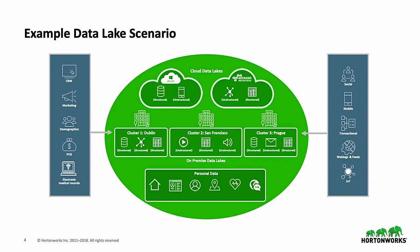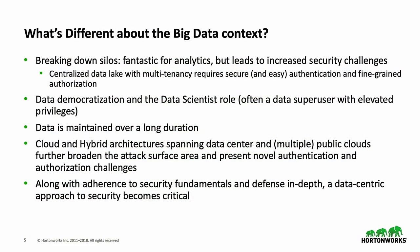All of these are considered personal and protected by GDPR, for example. So we're seeing a lot more of this data within these multiple data lake contexts, and we want to be able to offer the right protection at the right levels across this heterogeneous environment. So you might ask, what's different about this whole big data context? The big data platforms and environments are great for analytics, but they pose a few security challenges. Centralized data lake security as well as multi-tenancy require you to have a consistent model for authentication and fine-grained authorization. The data democratization adds to the complexity and challenges here, because your data scientists want to be able to have unfettered access, and they don't like all of the security controls that you may want to impose that are going to keep you out of jail, essentially. So there's a conflict or tension between the democratization angle and the responsible usage of that data within the enterprise.